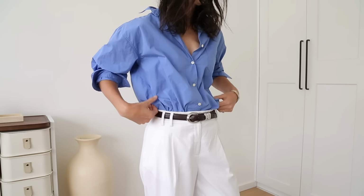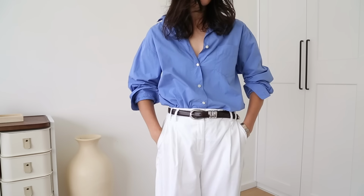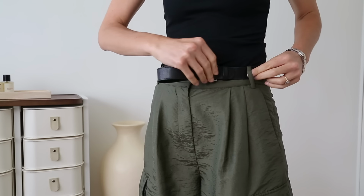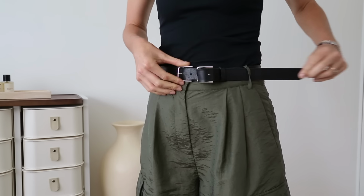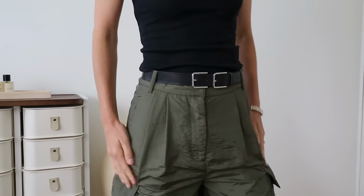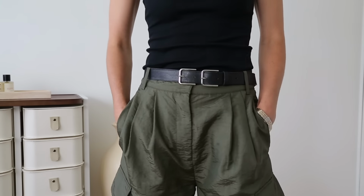You might be able to find a really incredible vintage one that has held up over years and years, which I think speaks back to that point of getting a leather belt. But there are so many great options out there. I have a really fun one from Frankie's shop, which is a double buckle style, and this just adds a really big impactful element.